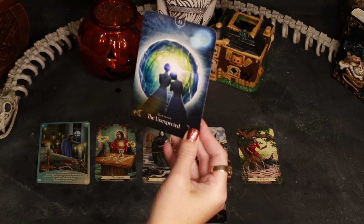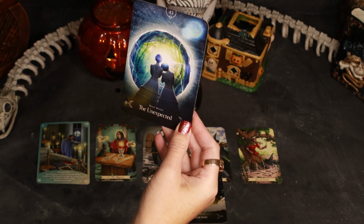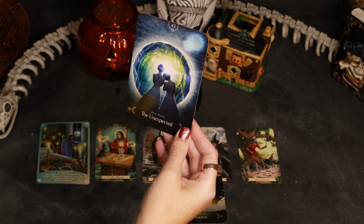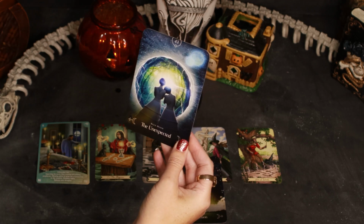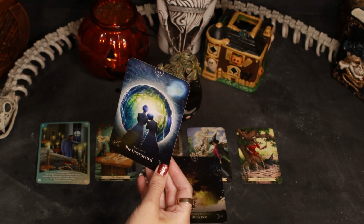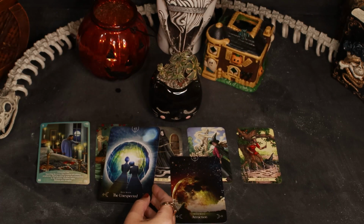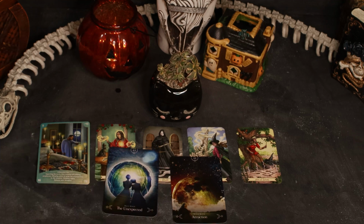I'll hold this card up so we can see it. But we have a blue moon on October 31st. So that date might be something unexpected, might even just happen on the blue moon, because we're talking about it this week and we get this. So Halloween might be kind of an important time for you.